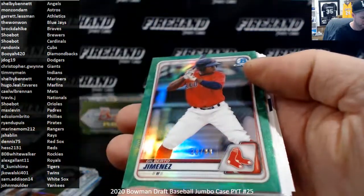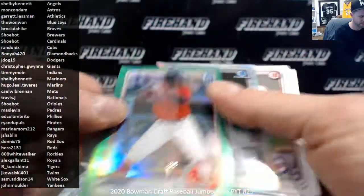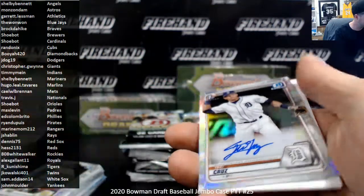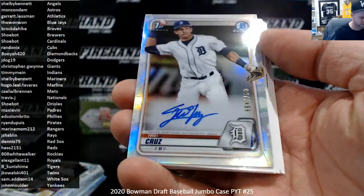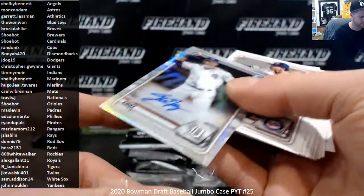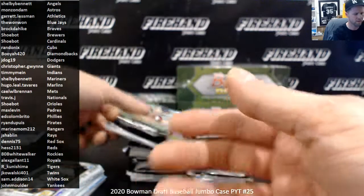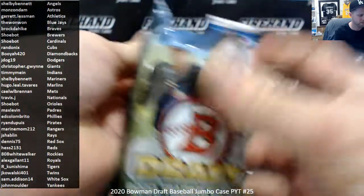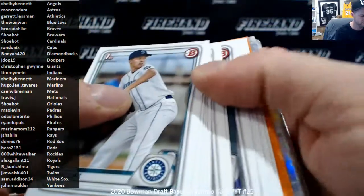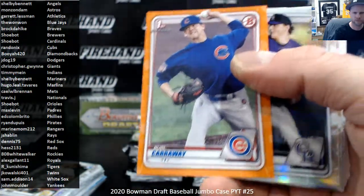Green refractor for the Red Sox, Gilberto Jimenez /99. And a refractor auto for the Tigers, Trey Cruz, 47/499. Detroit, R. Kunishima. Orange paper /25, Burrow Caraway, the Cubs, 23/25, for Rando Nix.